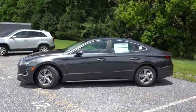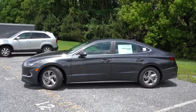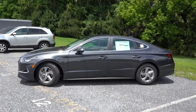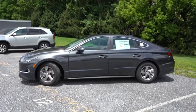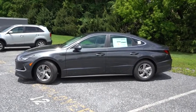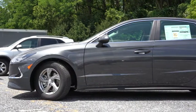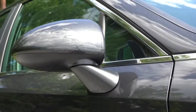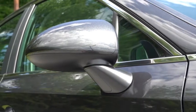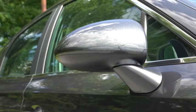All right, and so now since we are around to the side of this one, chrome window surrounds come standard on all trim levels but the N-Line, which is where you're actually going to get gloss black window surrounds. Body colored satin chrome door handles coming standard on all trim levels. Body colored power adjustable side mirrors for all trim levels, but you will get gloss black side mirrors for the N-Line, so I did want to mention that. Heated side mirrors with LED integrated turn signals coming with the SEL trim level and up, so I can't show that to you guys unfortunately today.